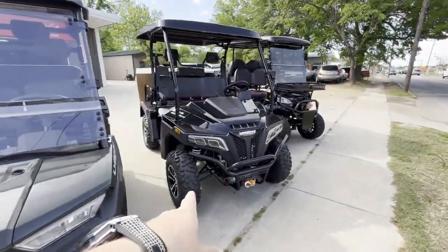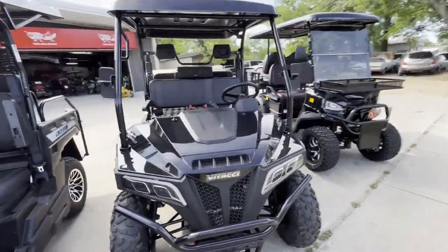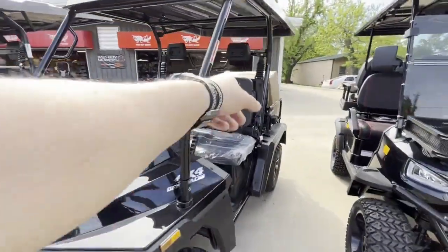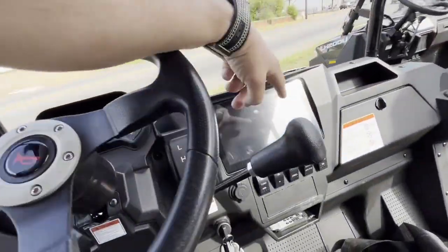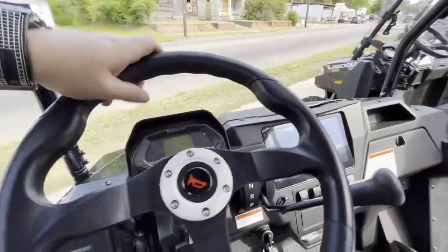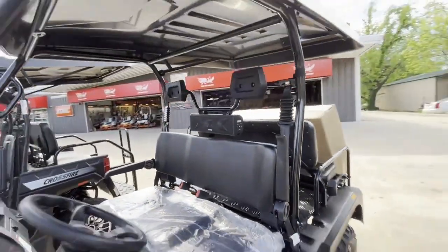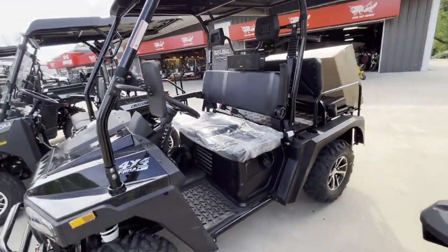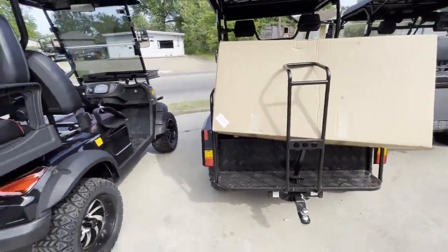All right, this is new. LED lights, winch on the front, 4-wheel drive golf cart. This has a Bluetooth soundbar system. This has a huge touchscreen with all your information, stereo, everything, Bluetooth. These are really, really nice. Comes with a windshield, extended roof, golf cart bed. These are also $10,000. Got the trailer hitch right there.